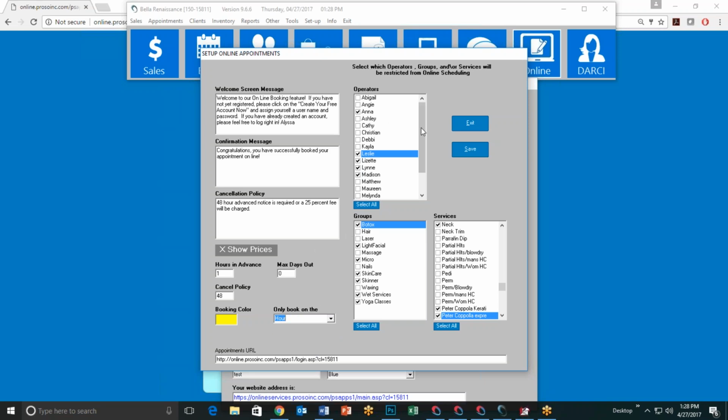Next is over here where it says operators. This is going to be a list of your staff members, and they're all going to be blank. In other words, all of the boxes next to them will be open. If you put a check in the box, that means that particular staff member cannot be booked online at all. So you put a check next to Debbie, Debbie can't be booked online. Uncheck her, now she can. Put a check next to Maureen, she cannot be booked online. Uncheck her, now she can. So checks restrict your staff members.